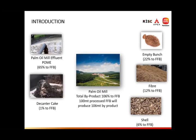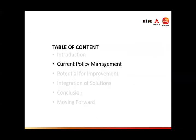So all in all, the total byproducts are estimated at about 106% to FFB, in the sense that if we process 100 ton of fresh fruit bunches, we're going to produce about 106 ton of byproducts. So there's a lot of byproducts that we need to really manage properly.